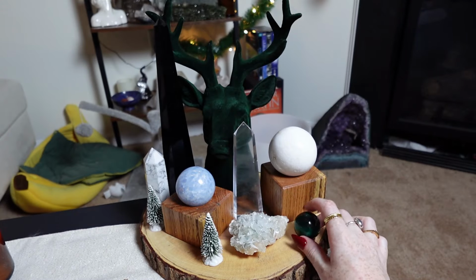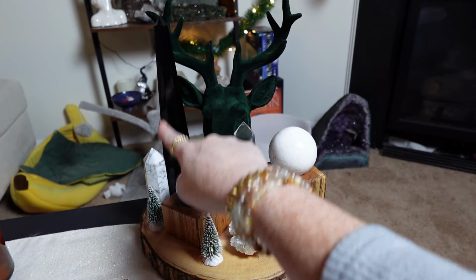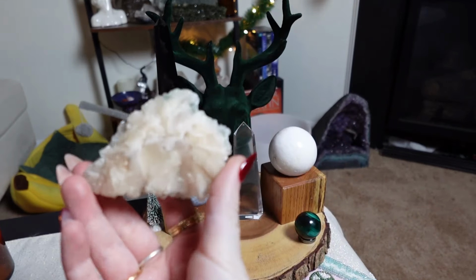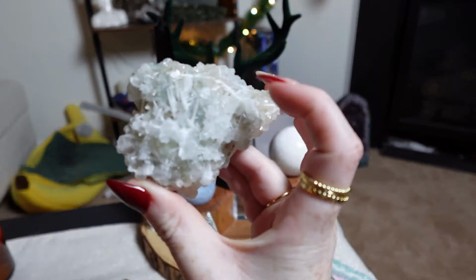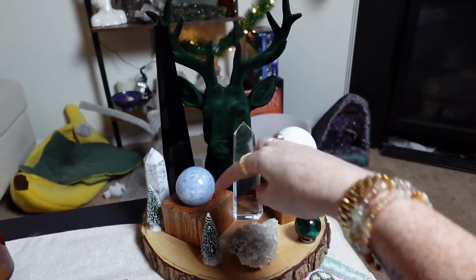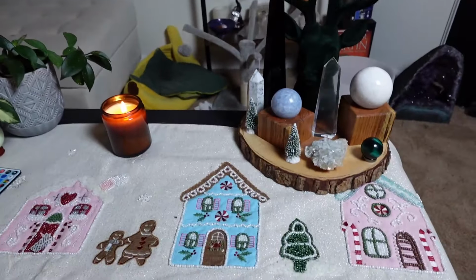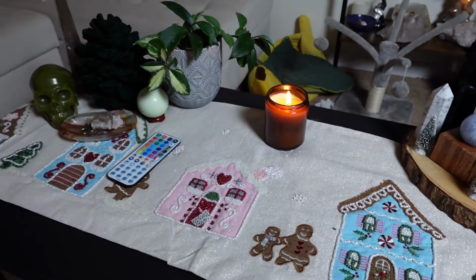We have a blue calcite sphere, a howlite tower, and an obsidian tower. And then I have my scolecite, green apophyllite on peach stilbite. Stuck more little trees to make it cohesive. I got this table runner from Home Goods.